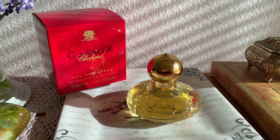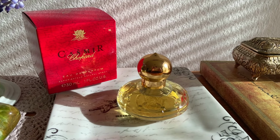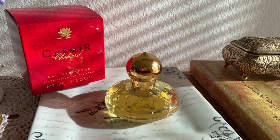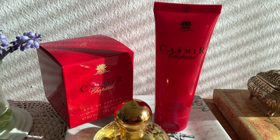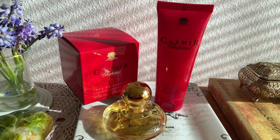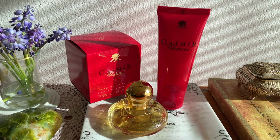Yes, it's sweet. It can be a bit plasticky smelling, but I consider this a masterpiece. I went through bottles and bottles of this. I just bought a new bottle. This one has to be my 5th or even 6th bottle. I lost count. This fragrance is just gorgeous. So let's talk about the notes a bit and the accords, and then I'll tell you about the performance.